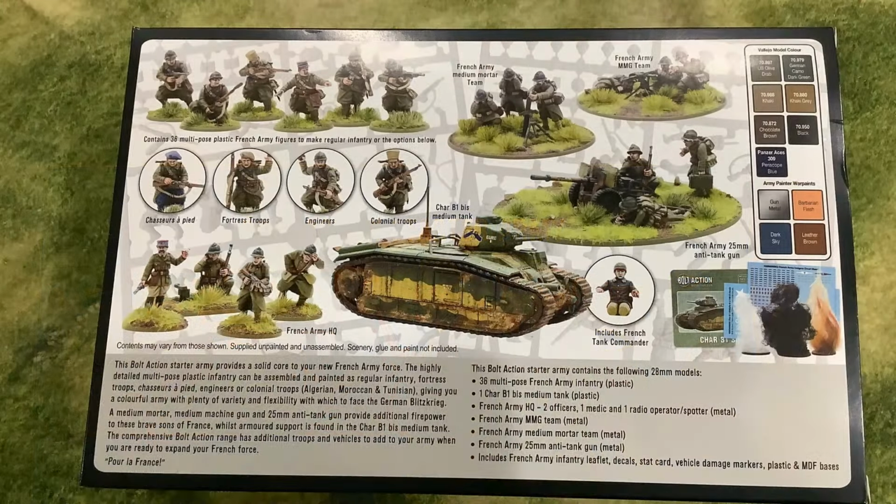The plastic figures from the starter army box set are really going to set me up for my colonial troops. And there's going to be at least 3 units of 8. Might even make them up to 10. So we'll see how we go. But it should give us 2 basic colonial sections and 1 Tirailleur section. So we'll be looking at the French army list in the book to see how we go with it.